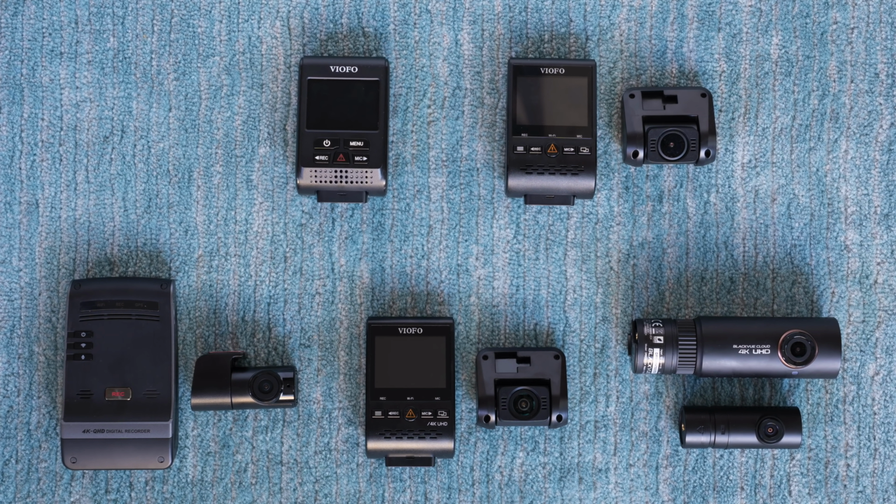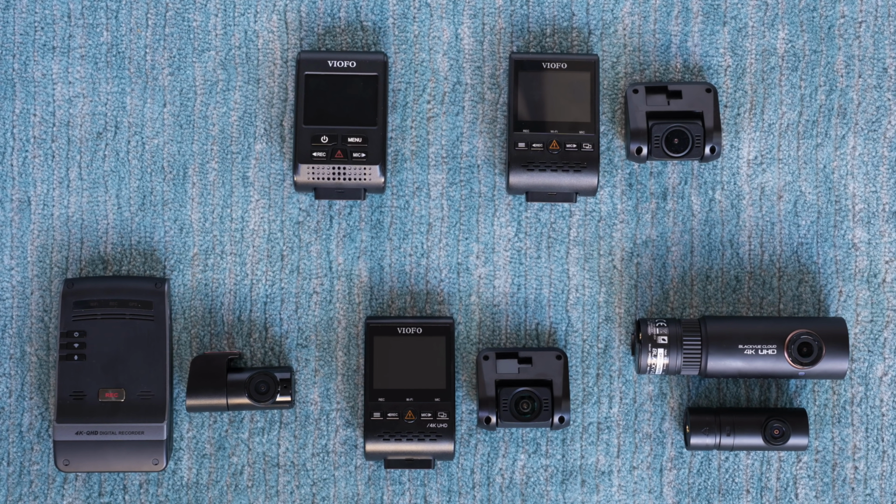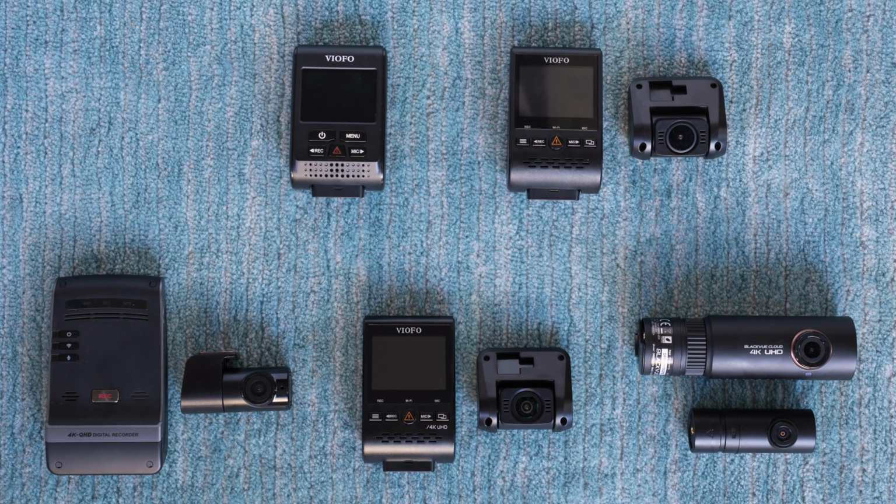Now, I've covered all 3 of these dashcams in more detail in my complete comparison review of the best dashcams on the market. You can click the button on screen or link in the video description if you want to watch that video. That's not what this video is about. This is actually going to be focused just on the video quality differences.